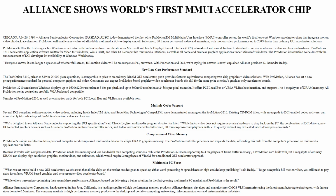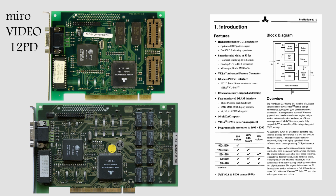It was intended to be a low-cost GUI accelerator. The ProMotion 3210 was a 32-bit video processor and supported memory interleaving with 2 or 4 megabytes of VRAM, which brought memory throughput to levels akin to many 64-bit chips of the time. Sadly, customers didn't get to enjoy this feature much, as the most common and perhaps the only model available was a Miro Video 12 PD, sold with just 1 megabyte of memory.